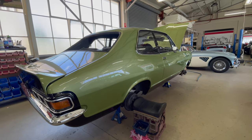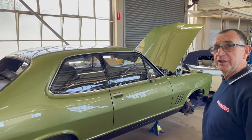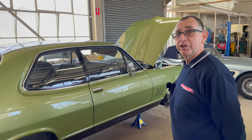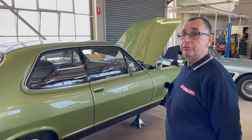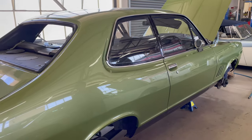Waiting for the wheels coming back from being refurbed, get some new tyres on it, and then we can start the engine back up, check everything's okay, have a wheel alignment, and it's about ready to go back out then. Great stuff, beautiful. Okay.